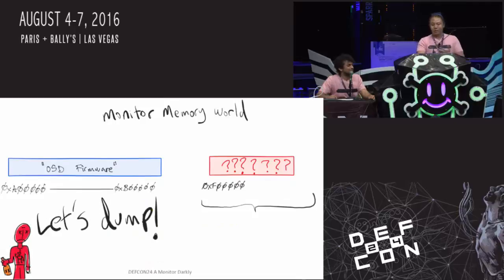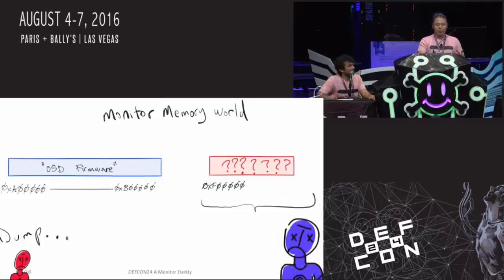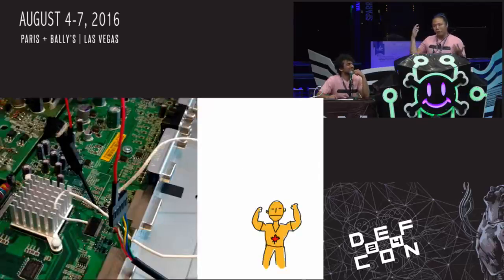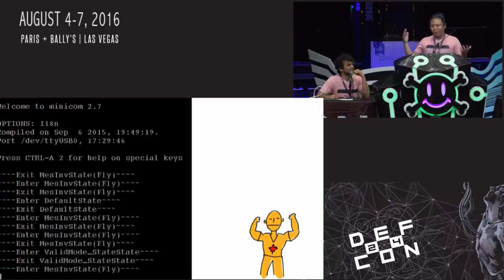So this is what we did: Jatin writes the USB dumper, we dump, and we wait, and we dump, and we wait. It's very slow. And then Francois comes along and says, you guys dump too slow, I'm going to totally do this differently. He said, I'm just going to re-implement the UART using GPIO pins on the SoC, that's going to be way faster. And we're like, no way that's going to work. 2 days later, he comes back and says, UART implemented.